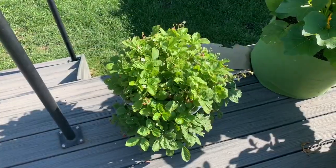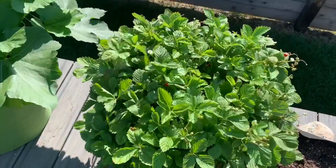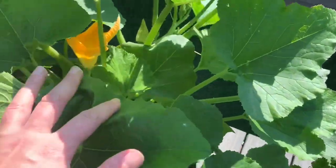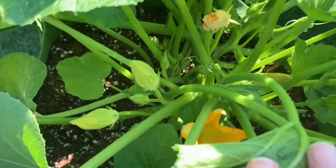The strawberries are happy as always, although red strawberries stay on here for about 2 seconds with my kids. And the zucchini is doing really good.